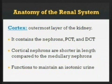All right, the cortex. Well, we have two regions of the kidney, the cortex and the medulla. Cortex, the outer portion of the kidney, contains the PCT and the DCT, the proximal convoluted tubules and distal convoluted tubules. Cortical nephrons are shorter in length compared to the medullary and function to maintain isotonic urine. The cortex gets, think about this, how many liters of blood do we have in our body on average? 5 liters of blood. One of those liters, 20%, is going to the kidneys.